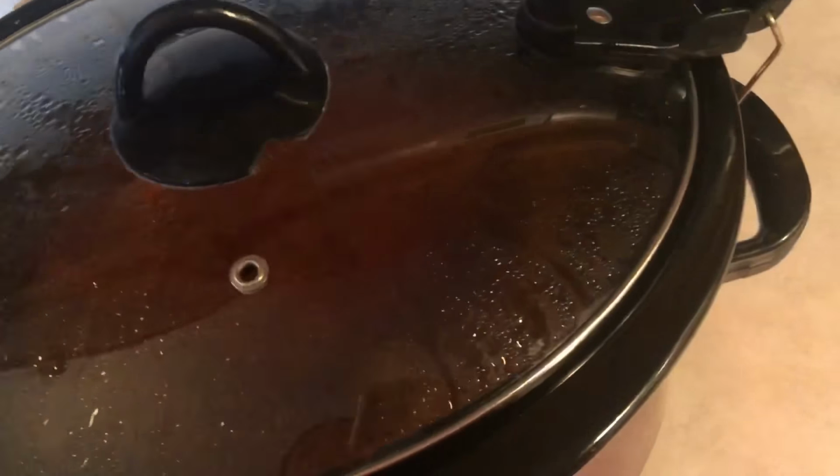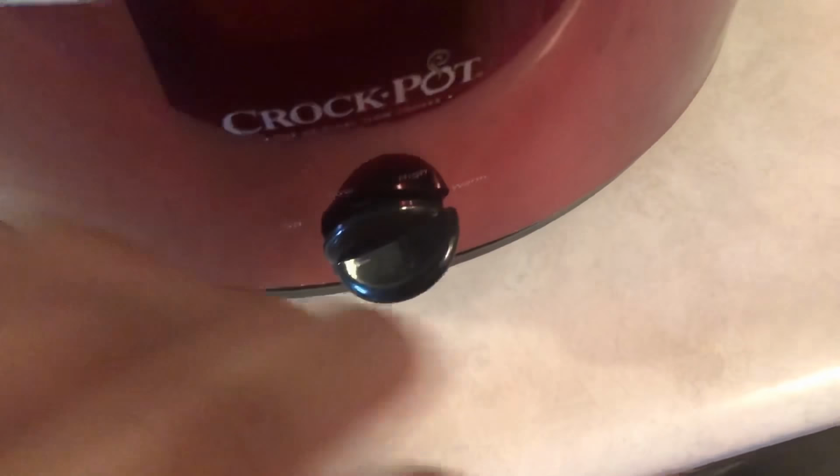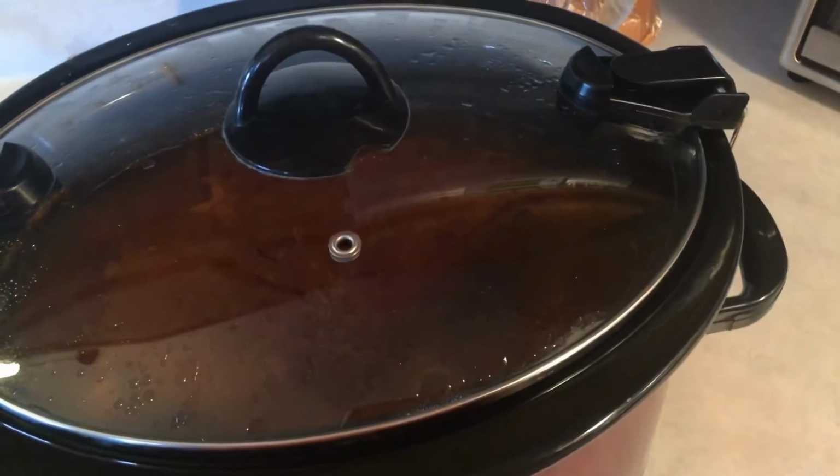Dinner tonight, we are having chili, and it's steamy. It has been cooking on low all day, and it is boiling. So my husband won't eat it for a little while, so I'm actually gonna go ahead and just turn it on warm and let that keep going. So that'll be delicious.